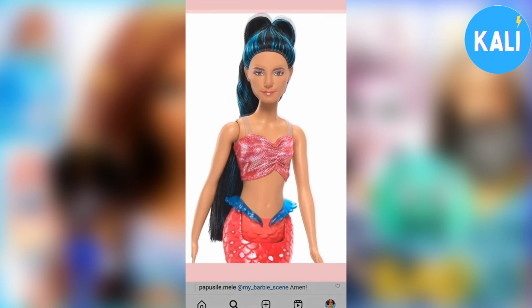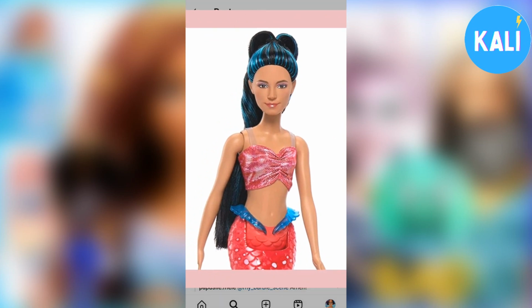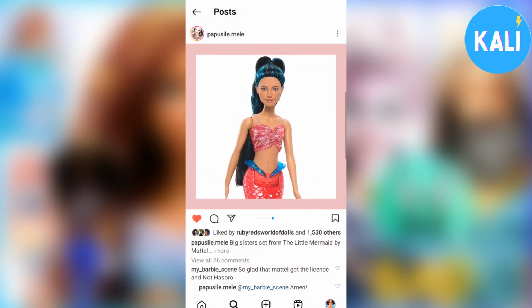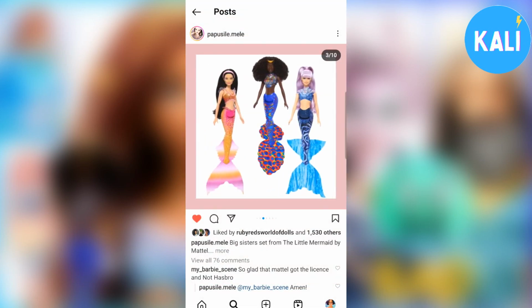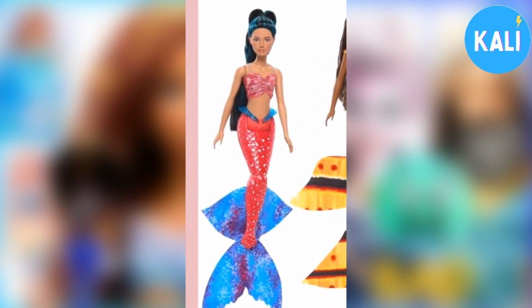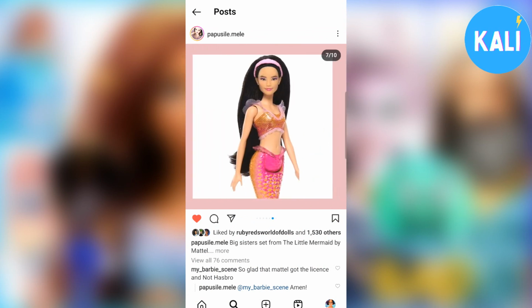Now here go another sister. Now I love the blue at the top of her fin. I love the black and blue hair. She looks very pretty, very kind-hearted, very subtle. Full body. Let's see what she's giving. Ooh, she's pretty. I would definitely get this 7-pack, especially if it's on a dolly discount.